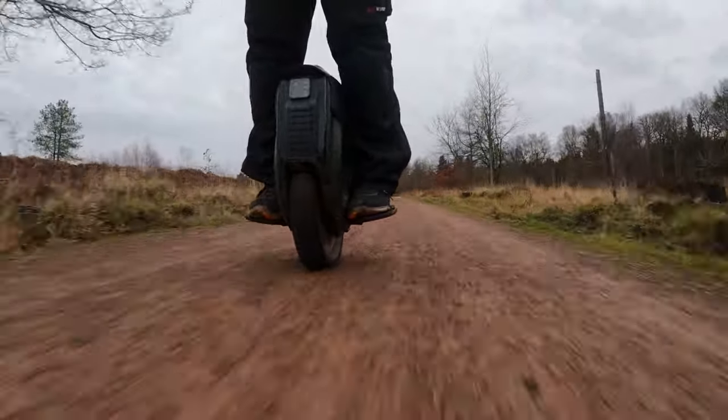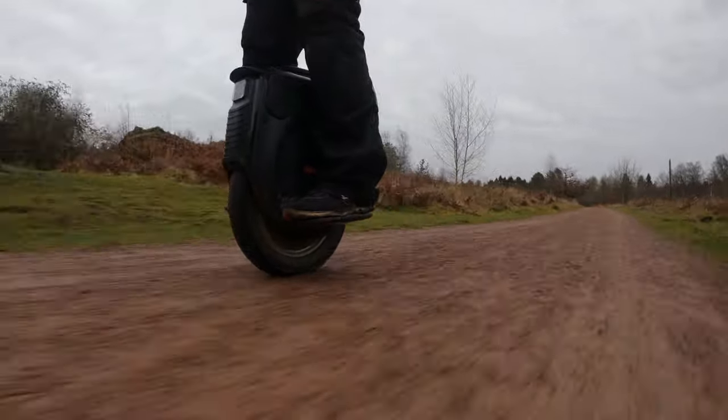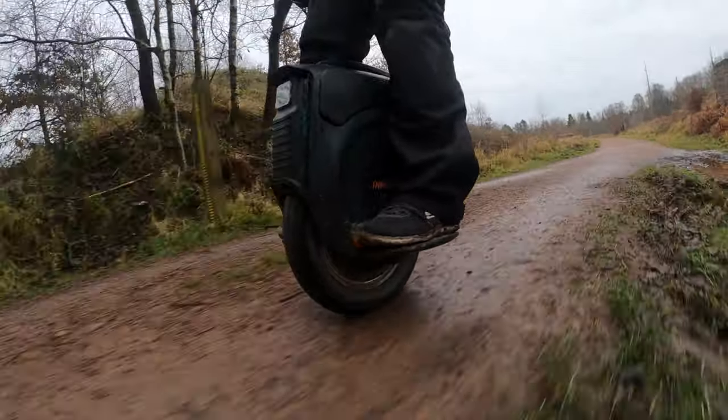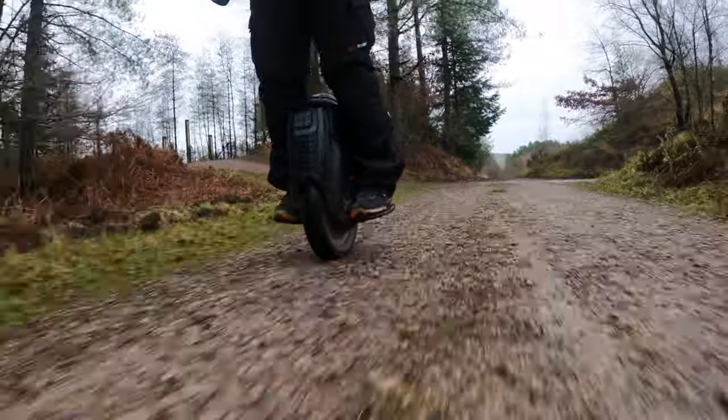I hit that going probably about 20 odd miles an hour, and I was absolutely fine, didn't come off. It handled the amount of water quite well, because it was pretty deep. Hit straight into it, came out the other side. I was like, whoa, got away with that. But it handled it well, there was no cutoff, nothing like that at all.